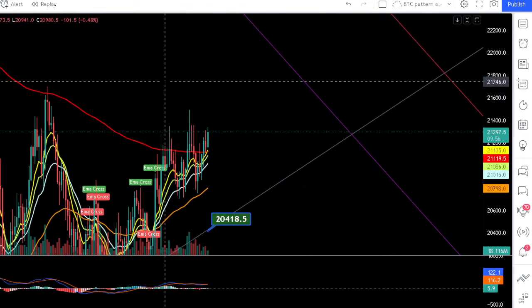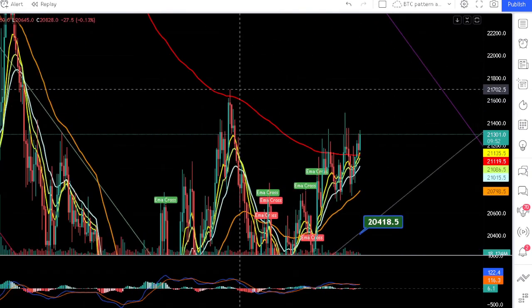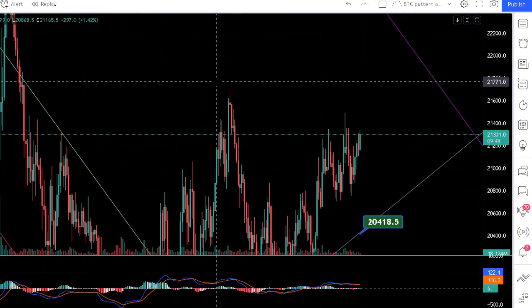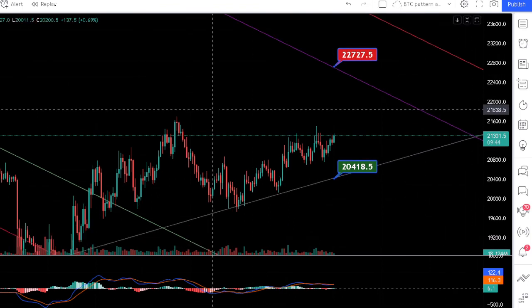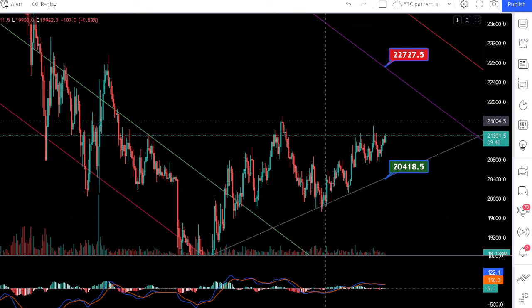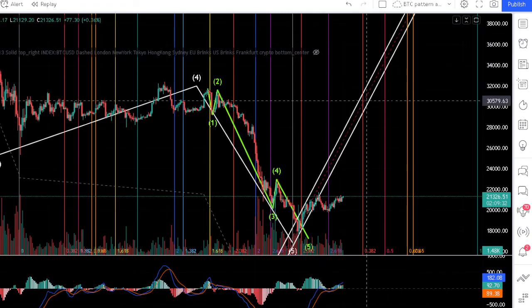Be aware we need to break the 21,600 to even consider going up, because these were previous zones where liquidity was grabbed and the market maker took the price lower. So just be careful. 21,600, if we break it and get support, then you could say we could be going higher. It's a good point to start looking for a long on a retrace.